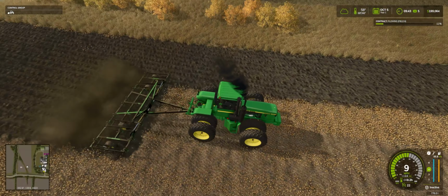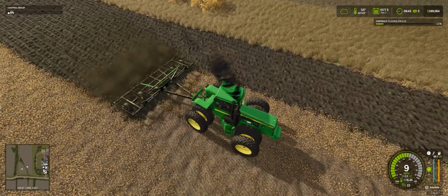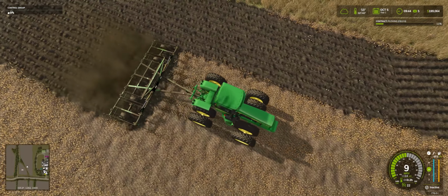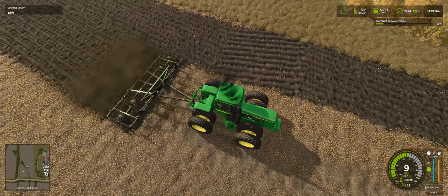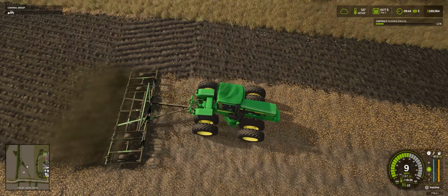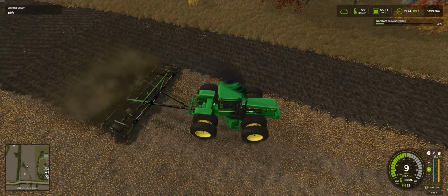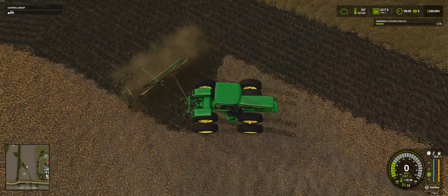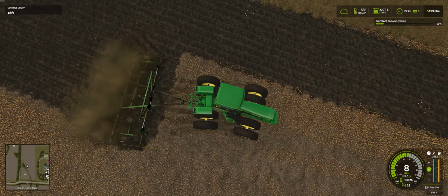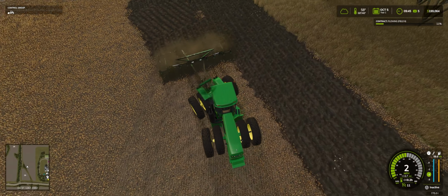Alright, we completed our first lap. The tractor's fantastic, although this plow might be a little underwhelming for it. We might get a bigger plow since we have a bigger tractor. But we're definitely going to be buying this one. I think this is a great tractor for us right now. So yeah, once I get done with this, we'll see what else we'll need to get.